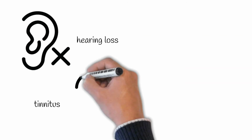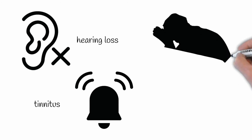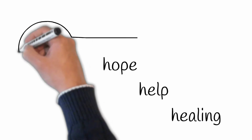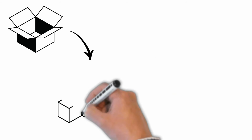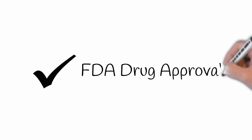You probably know someone who suffers from hearing loss or tinnitus. You understand how this can strain relationships, separate people from the world around them, and make them feel like their possibilities are limited. A major key to bringing hope, help, and healing to your loved ones depends on successfully delivering these medications to the public. And to do that requires the skillful navigation of the complicated road to FDA drug approval.